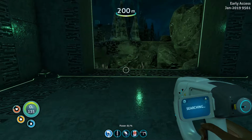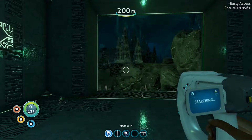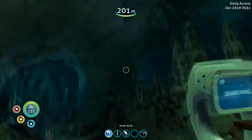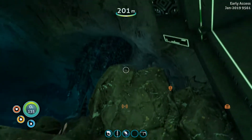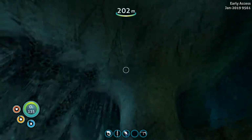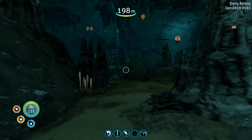I'm armed. How many health kits do I have? I have one. I should heal myself and drink some water. Okay, oh my god. We've made it. This is so exciting. Whoa, look at this. Wow. Where are we? Wow, this place is huge. This is so cool. This is amazing.